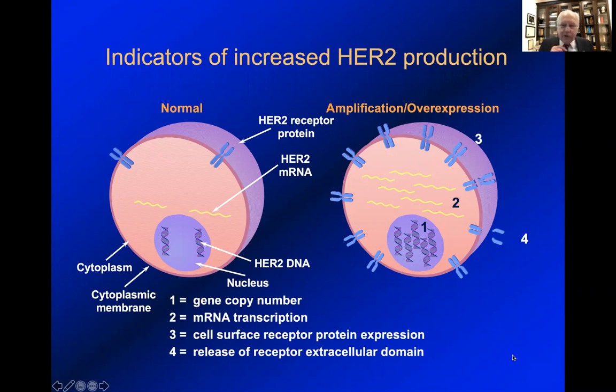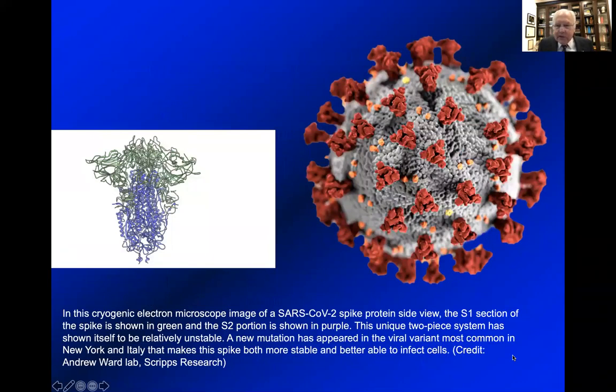This is Her2 disease, showing the amplification of multiple receptors on the cell surface, which is what is driving the patient's tumor, and which is what we tackle. And then the next one is COVID-19, which is somewhat different.